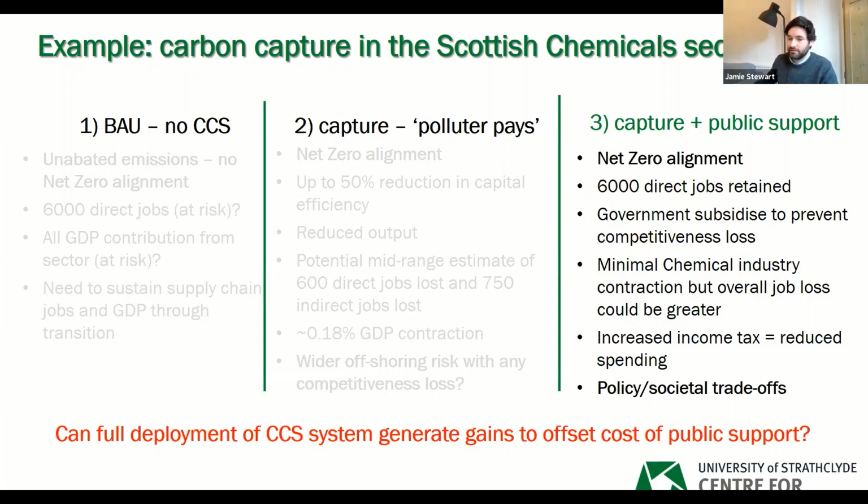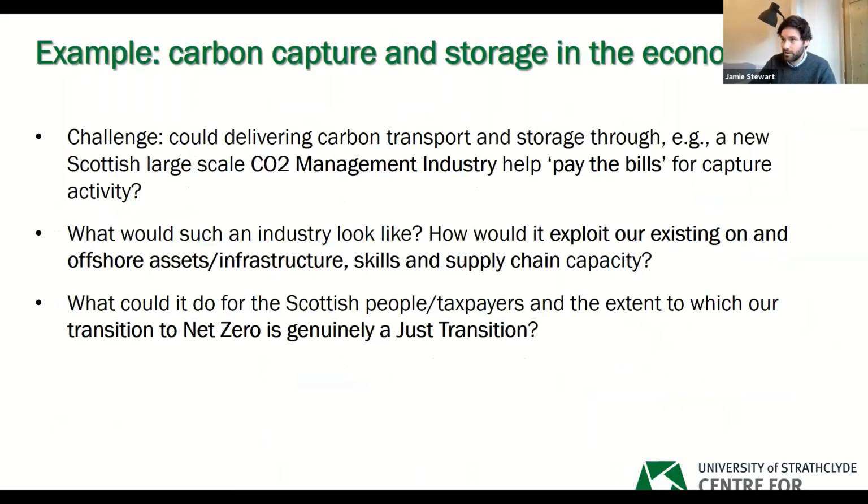The other thing that's worth considering is whether there's an additional part of the carbon capture and storage supply chain that could potentially help pay the bills and offset some of the cost of public financial support. So another thing we've looked at is whether a CO2 management industry that transports and stores carbon dioxide in the subsurface of the North Sea could be used, as I said, to pay the bills for subsidising industry. And this might have multiple benefits.